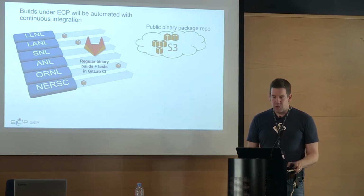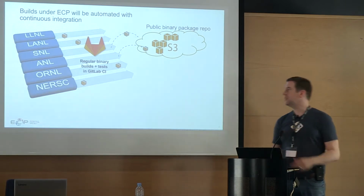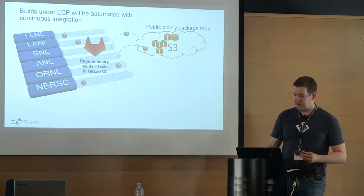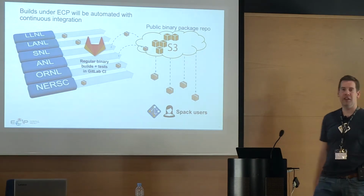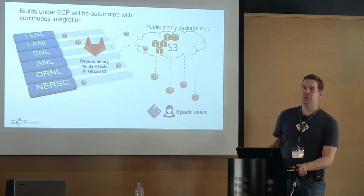And what we're planning to do then is to actually have a public mirror of all these binaries for basically the Spack distro. And so from these build pipelines locally at these machines, like these are all major supercomputers that people run on, we would have binaries hosted in the cloud so that then Spack users could come along and it would rain Spack packages on them. They would be able to download Spack binaries from the cloud and easily use them on supercomputing machines.